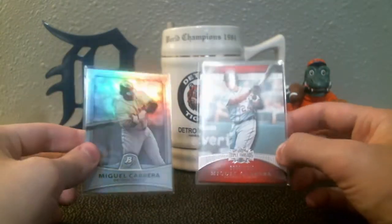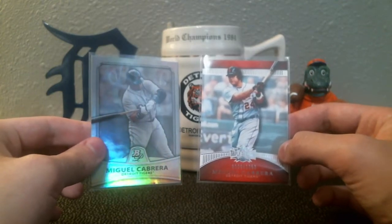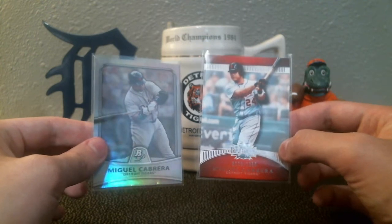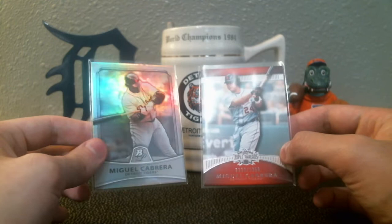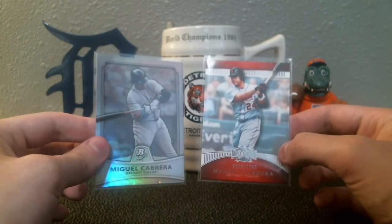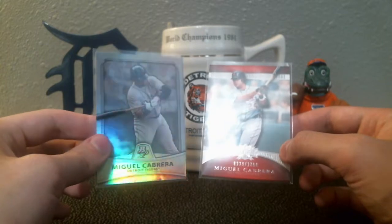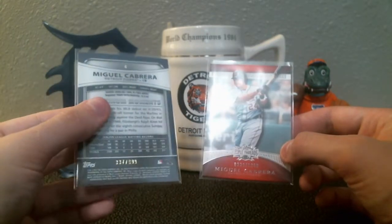2010, not too much going on there. These are two of the years that I really don't have all that much for, and there isn't really as much product just because this is before Panini got involved with the baseball market and also right around the time that Upper Deck was leaving it. So it's a lot of just Topps stuff, and Topps didn't have nearly as many products as they have today. So here's a Bowman Platinum. I believe this is like the Refractor or the Rainbow Parallel, one of the two, numbered to 999.